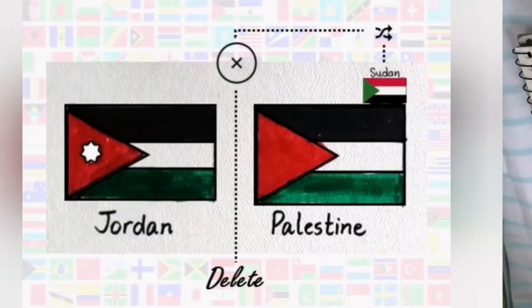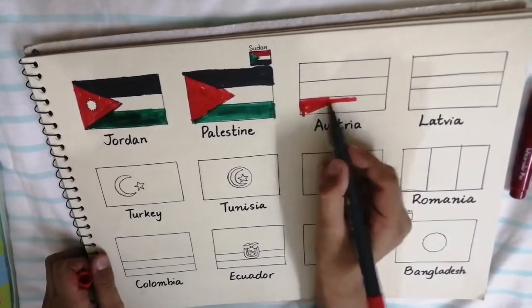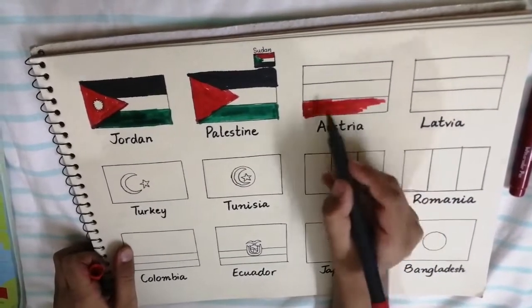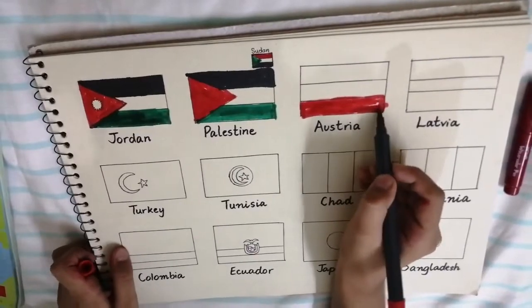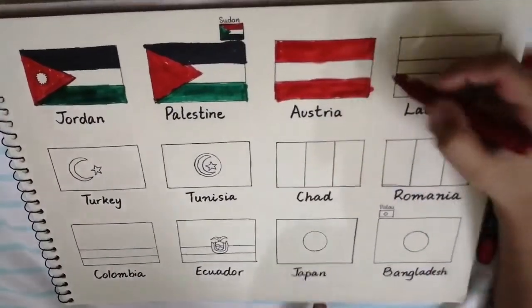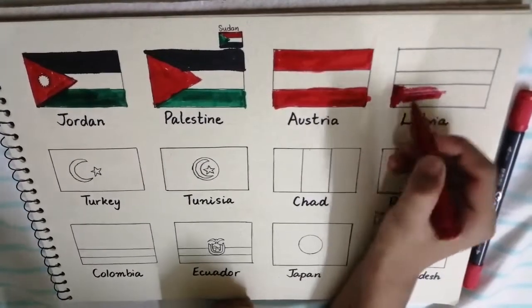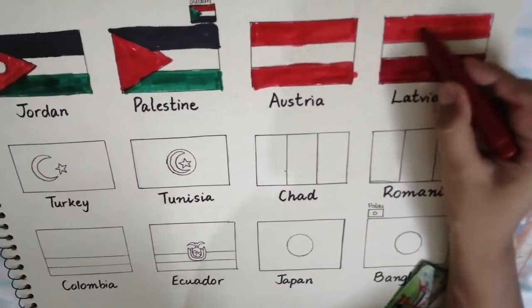Yay! We are now landing on Austria and Latvia. They look similar, but they have different widths. Latvia's white stripe is thinner than the Austrian flag's, while the Latvian red color symbolizes the readiness of the Latvians to shed the blood from their hearts for freedom and the willingness to defend their liberty.